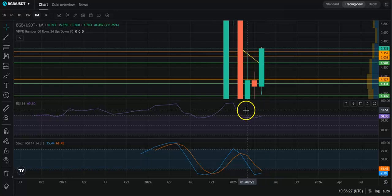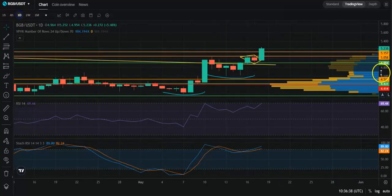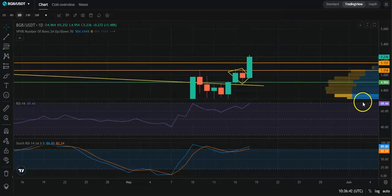So monthly, weekly look okay. Getting a little bit overheated on all the lower time frames there. And I do think it's bound to probably cool off. But yeah, it could go sideways a little bit here and then start working its way up tomorrow or something.